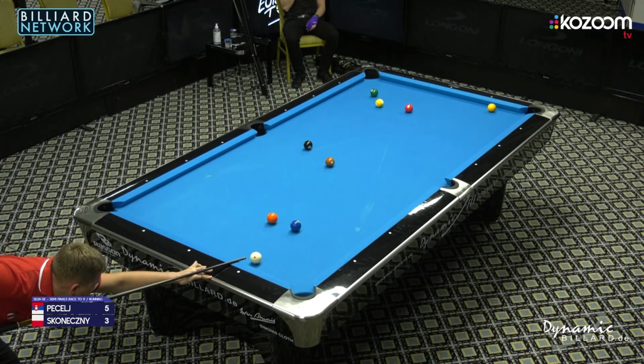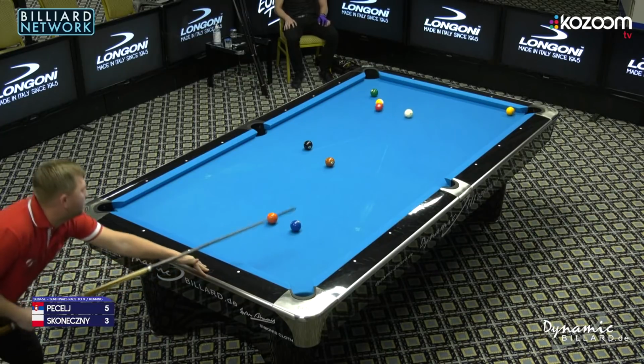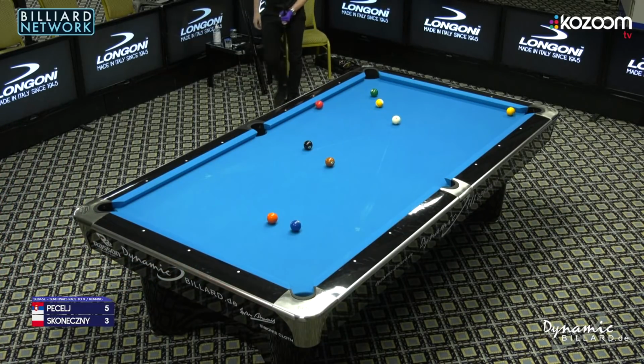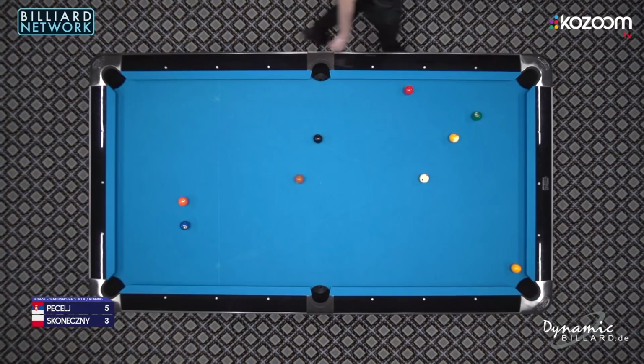Now he'll kick this kind of medium and try to hit the left side and send the cue ball towards the 9. I always butcher this shot. That's the way I hit it or something. I'll sell out or hit the wrong side of it. He almost hit it ideal, but he didn't.